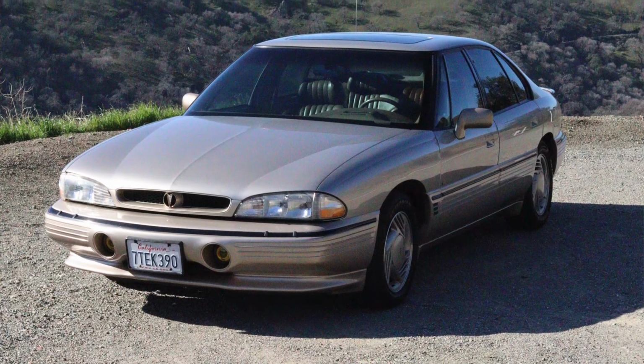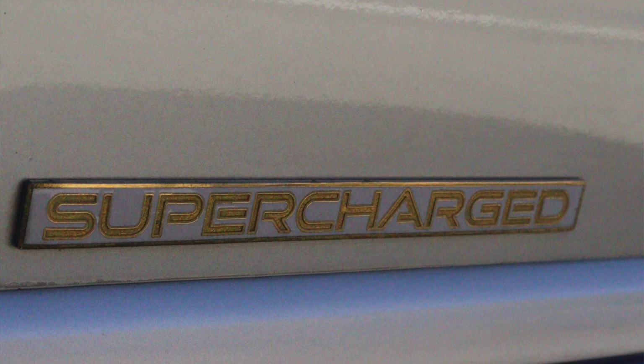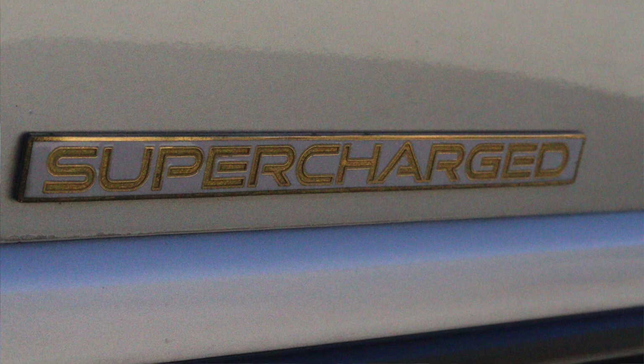Today we're reviewing a 1993 Pontiac Bonneville SSE Supercharged. So yes, finally! I've owned nearly 60 cars in my lifespan, and this is the first supercharged car I've owned. So did I do it right? I don't know. That's debatable.